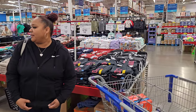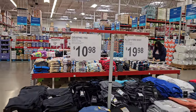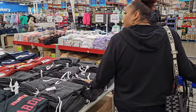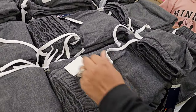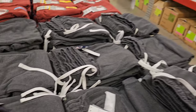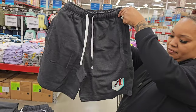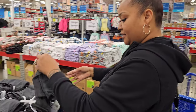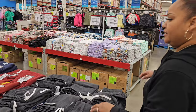Come on, Mommy. They have Hurley shirts. They're small to 2X for $10.98. That's a deal for Hurley. Wow. Baseball? Genuine merchandise. These are $19.98. Oh, they're shorts. Diamondback. Let me see the design. That's nice. So, these are not on sale because they're popular. Yeah, and Diamondbacks are popular.